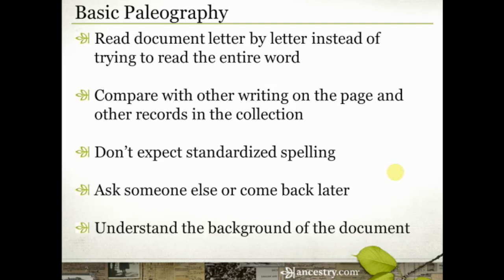And then the final tip that I have for you, and then we'll look at some examples, is to understand the background of the document. And here's where that becomes important. If you're just looking at a census record or a death certificate or a passenger list and trying to interpret a name or a cause of death or a location, that's challenging enough.